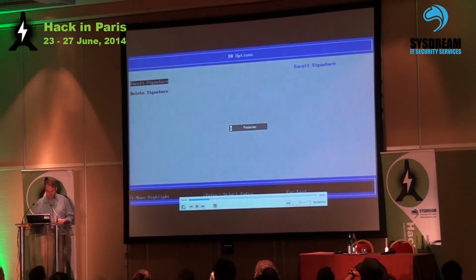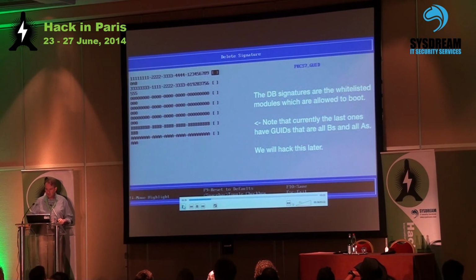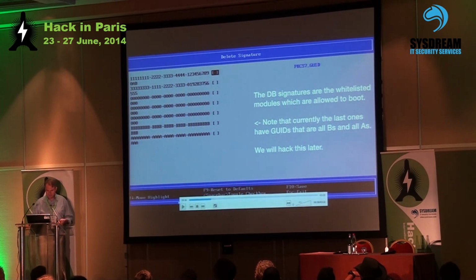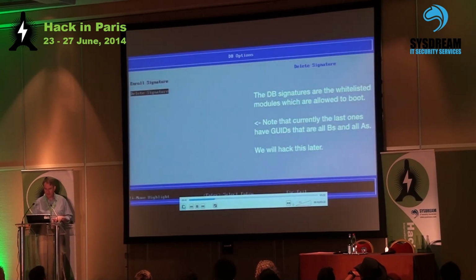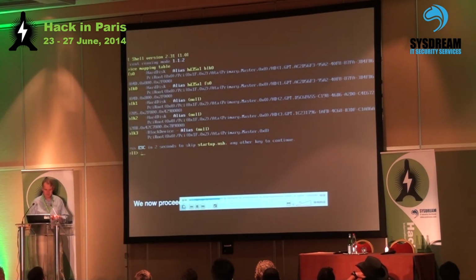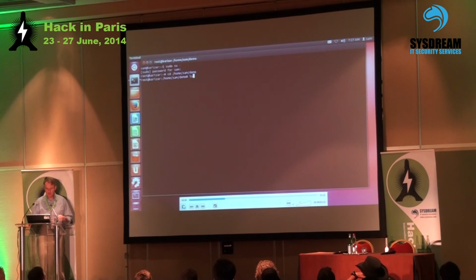Okay, so earlier I had mentioned those authenticated variables. These are the ones that contain, say, the whitelist of hashes. This is the whitelist here. The DB database is the whitelist of hashes. So in other words, if you take a hash of an EFI driver or something like that and put that hash in here, that will be permitted to execute. We're just showing you the B and A's are just set there to show you that when we add a new one, it will be very visible. So those are currently the permitted drivers. So now we're just going to boot into the legitimate operating system.